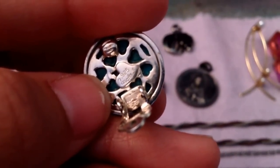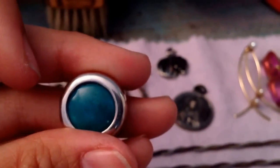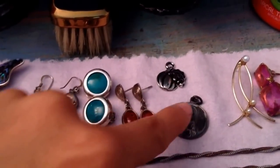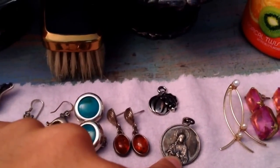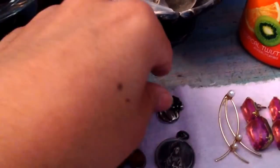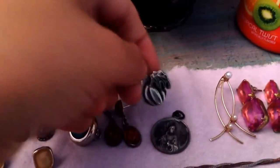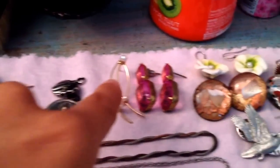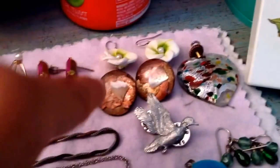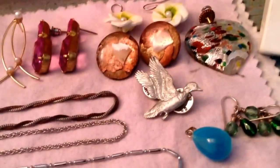So it says Carol Lee 925, and I'm not quite sure on the stone. Could be turquoise, but I'm not quite sure. So I got those. I got these sterling and amber earrings. I got a little religious pendant, and then a little, I think, pumpkin and leaf pendant. These are all costume. Then you have a little glass pendant, costume as well.